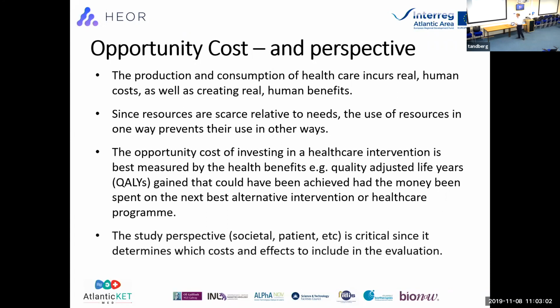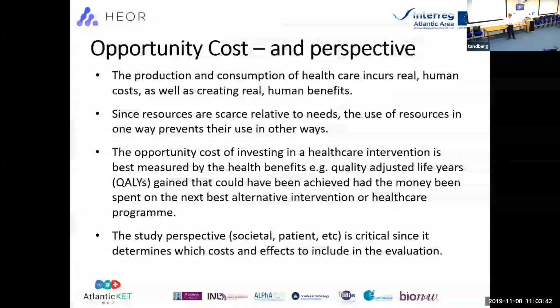So then, in terms of perspective, it's important to understand that the perspective that you might have may be different from the decision maker's perspective, whether that's national level decision making or local level decision making within the hospital. But you're conducting your analysis on the basis of your target perspective. So here in the UK, for example, the NICE reference case mandates that the study perspective should look at the direct costs, so the costs incurred by the NHS, and personal and social services costs.